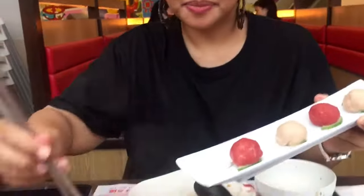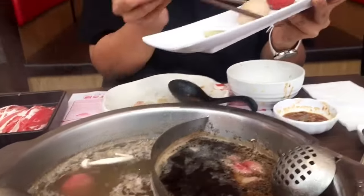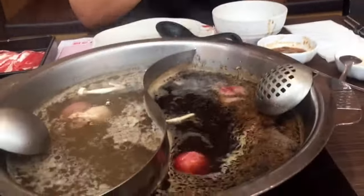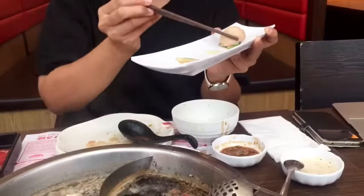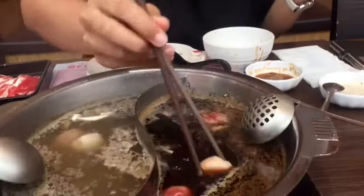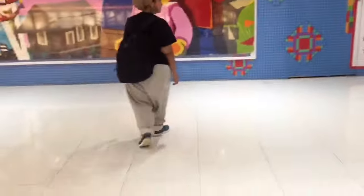You can also request for their balls. They have meatball and also chicken balls. So just ask from the staff, they will bring it to you. Another thing that you can do is actually ask for sushi. They already have a sushi platter outside, but sometimes it's not filled in. So you can get the staff to give you some sushi. They will send it to your table. So yeah, basically that's about it.